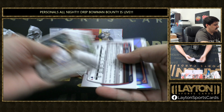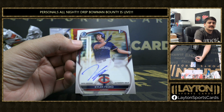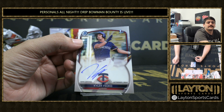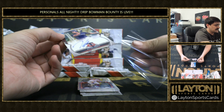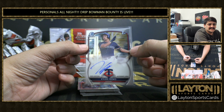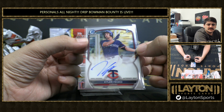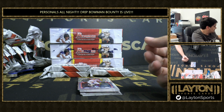Paper base. And looks like our third auto, it's going to be a Bowman base auto of Kyler Fedko. From Minnesota there on the first Bowman base auto. I do really like the design this year. It's very clean. I was watching a lot with Forrest yesterday. They seem to do pretty well on the grading as well.